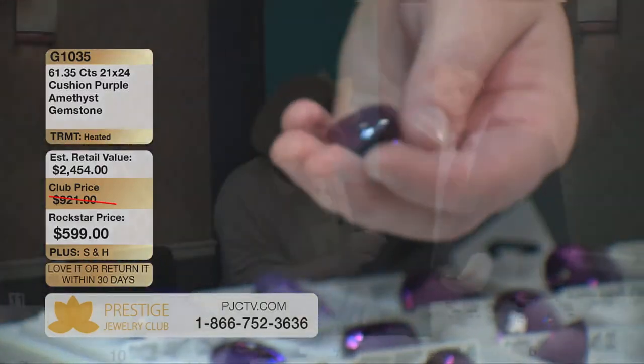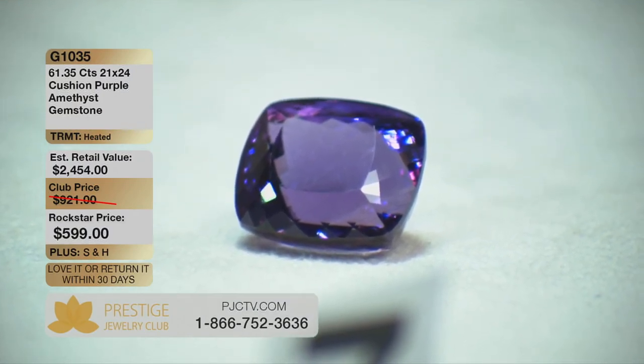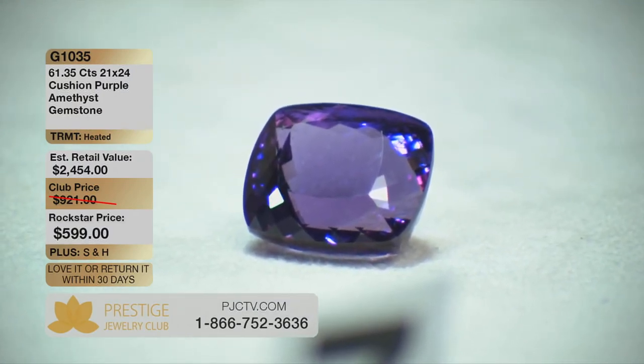Now, Arid, I want to just talk about the value of these one more time, because we've been talking a lot about the process of these stones and where they come from and comparing cuts and everything. But this stone is a cushion cut, and the estimated retail value here is $2,454. Now, you will notice right away that up there. Now, I want to explain what that means.